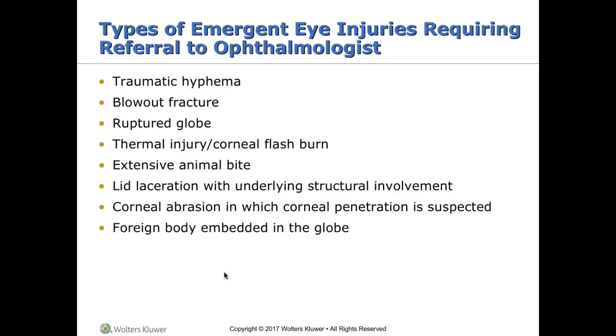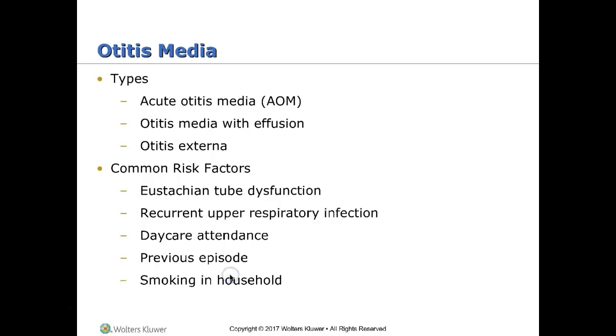One time my husband got a piece of metal in his eye, and they had to take a little, it looked like a, if you all know what a Dremel tool is, like a little drill. Oh, it gives me the willies, and they had to drill it out. So they numb the eye up, they drill the metal piece out, and then he's in excruciating pain for about 3 or 4 days. So not a fun situation. So those are all emergencies that need to be referred on.